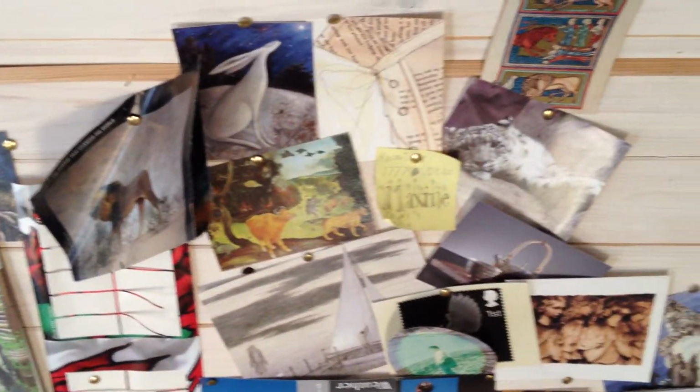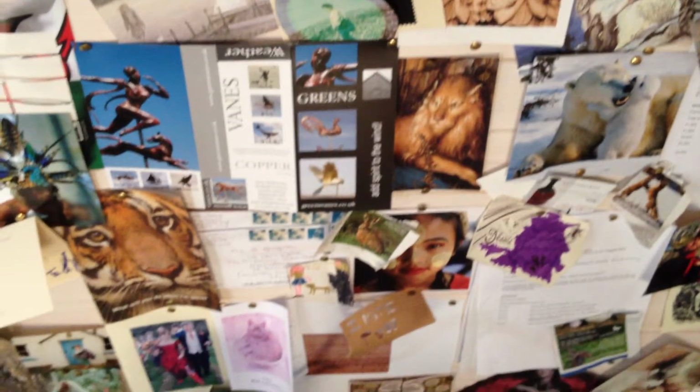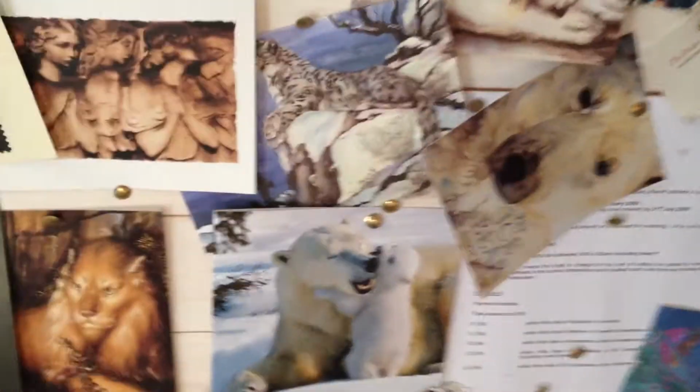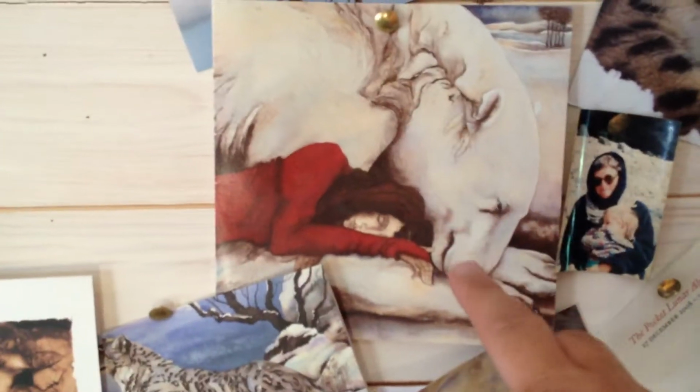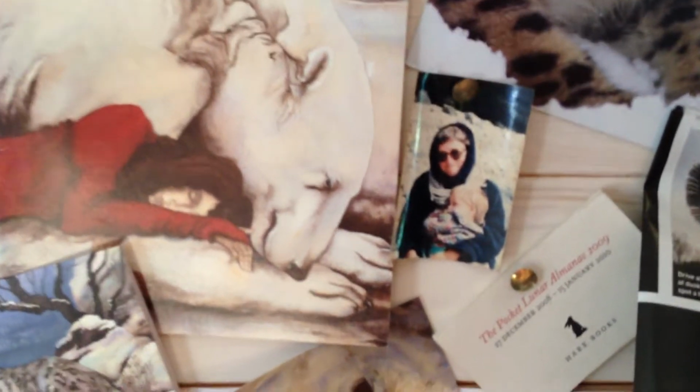And this is more of my pictures that are stuck to the roof. When I was little, my parents wouldn't let me stick pictures on the walls, so now that I can do what I want because they're my walls, I stick pictures everywhere. And there's all sorts here. There's things like this. This is an old painting from years ago, and next to it there's a picture of me and Hannah when she was a baby.